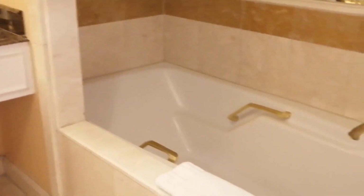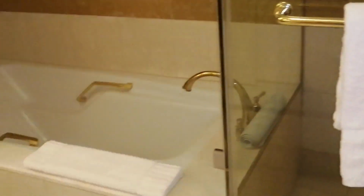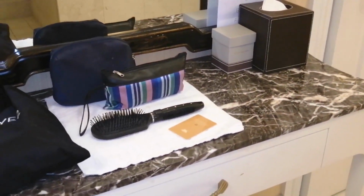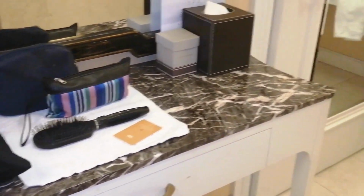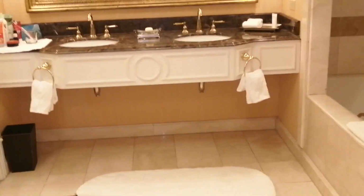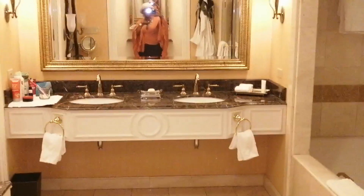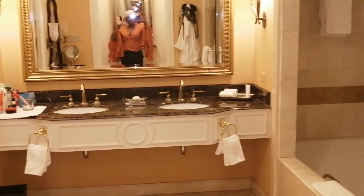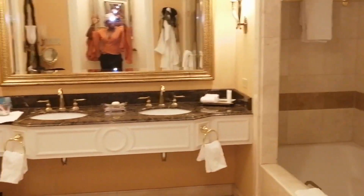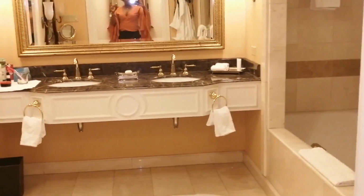So this is the bathroom, the bathtub. The stall is over on this side. This area here is for the makeup. I have my brush and everything all set up. This bathroom is magnificent. It's beautiful. I love it. You can see me from the mirror, right? Hello, everyone. Hi, I'm here. Enjoying my birthday vacation.